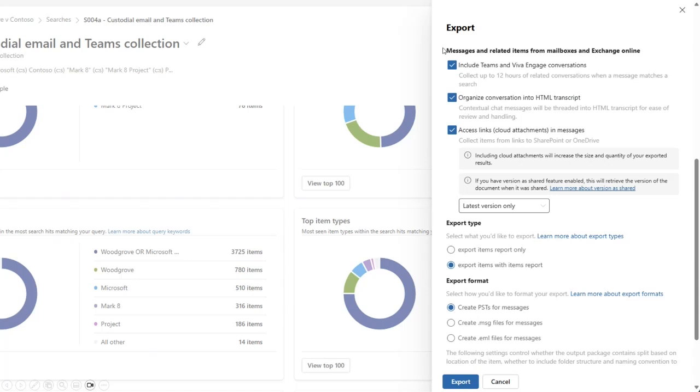But we also have now some differences between eDiscovery and Premium when it comes to Teams. In eDiscovery and eDiscovery Premium, the Include Teams in Viva Engage Conversations option is automatically enabled with the HTML transcript. So you can't get the Teams Yammer conversation threading without the HTML transcript.